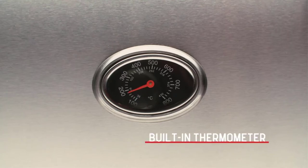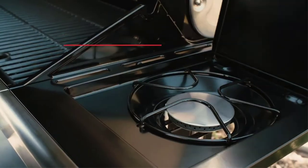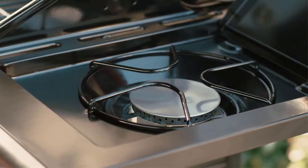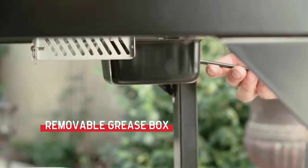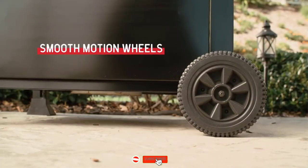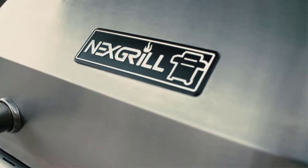On the stainless steel lid, a built-in thermometer enables precise temperature regulation. On one side, a handy shelf for extra food prep or serving space. When you're ready to simmer, sauté, or boil, just raise the flat surface lid of the 12,000 BTU stainless steel side burner and enjoy. And when it's time to clean up, a convenient rear pull-out grease box keeps things simple. Finally, two large wheels make freeing up patio space a breeze. We got your next grill right here. The Nexgrill 5-burner gas grill with side burner.